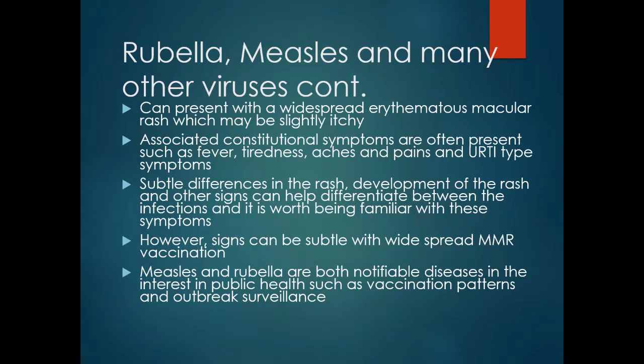So these viruses can present with a widespread erythematous macular rash, which may be slightly itchy. It is associated with constitutional symptoms such as fever, tiredness, aches and pains, or URTI, upper respiratory tract type symptoms. There may be subtle differences in the rash, development of the rash, and other signs which can help differentiate between the infections, and it's worth being familiar with these symptoms.